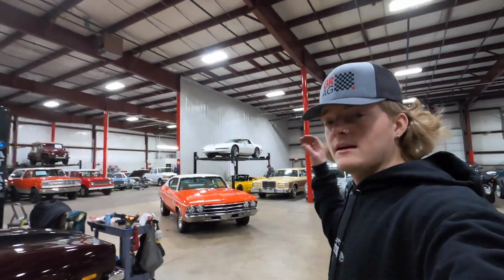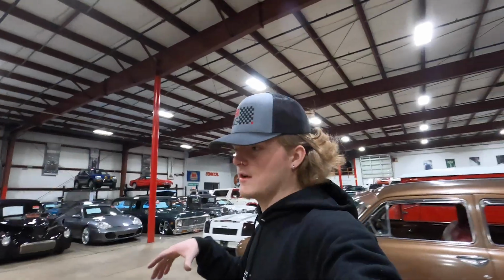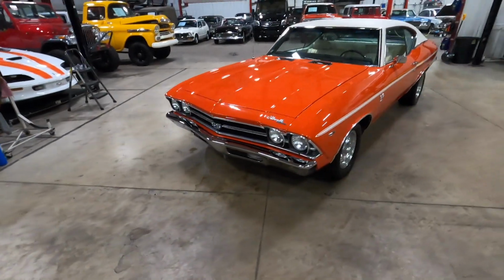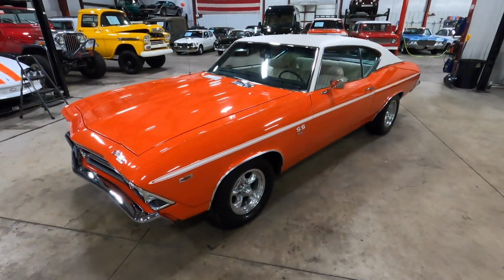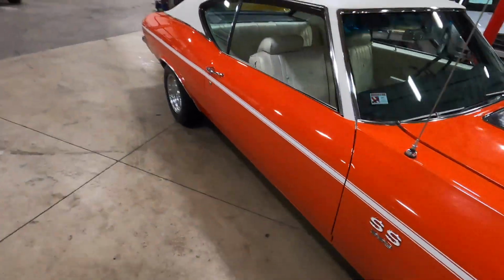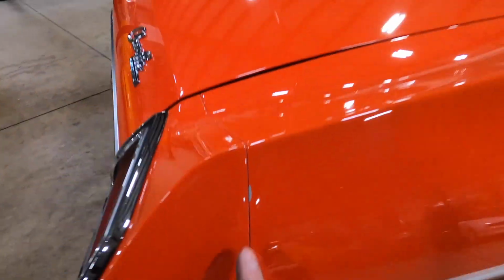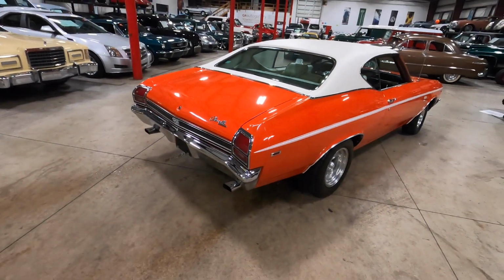I hope you enjoyed the walk around video and the underside clip. Now like I said, we're going to walk around the car. I'm going to show you the condition of the car and then point out some cool features and stuff like that. So overall, the Chevelle is in really nice condition. The paint shows very, very well. To be honest, I could really only find one imperfection in the paint, and that is right here. Just a little chip right there, but overall, very, very nice.